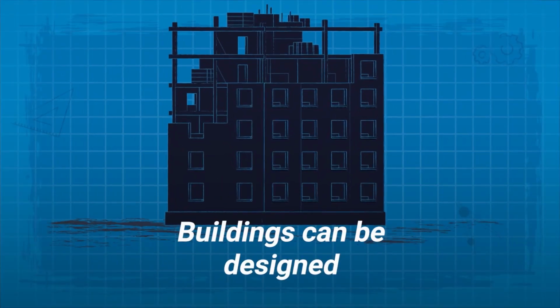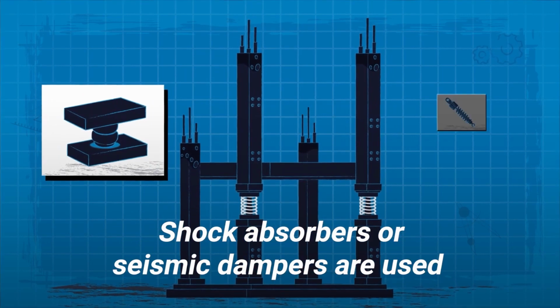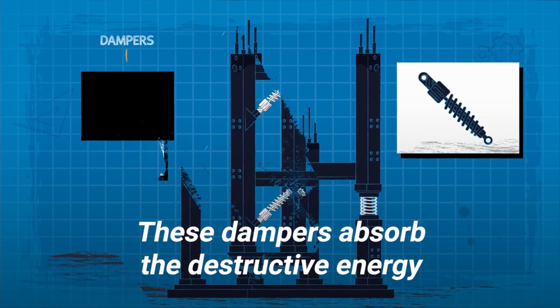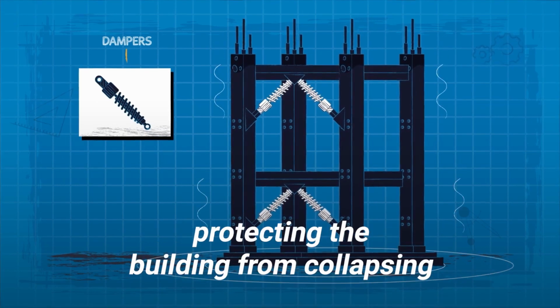Buildings can be designed to withstand an earthquake. Shock absorbers or seismic dampers are used to make buildings earthquake resistant. These dampers absorb the destructive energy, protecting the building from collapsing.